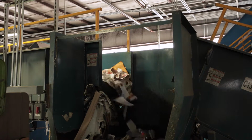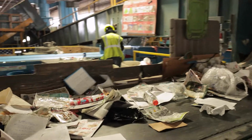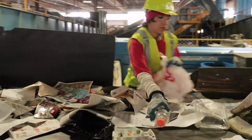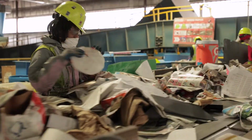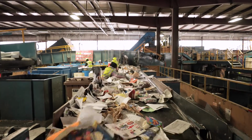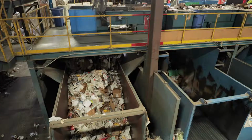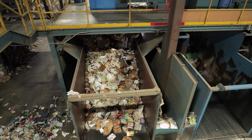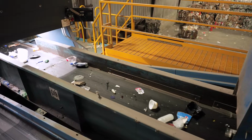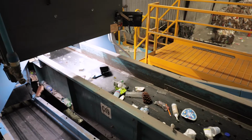Now that all papers have been sorted out of the recyclables, they go to the paper platform. There are several stations where people are removing contaminants, such as plastic films or trash, from the paper. By the time the paper gets to the end of the conveyor, it will meet the paper mill's specifications. After all the paper products and glass have been removed and sorted, all that's left in the system is plastics and metals and other non-recyclable materials.